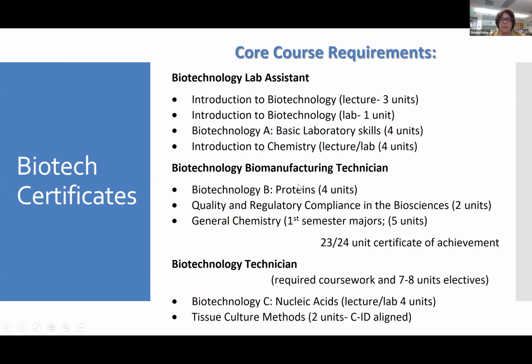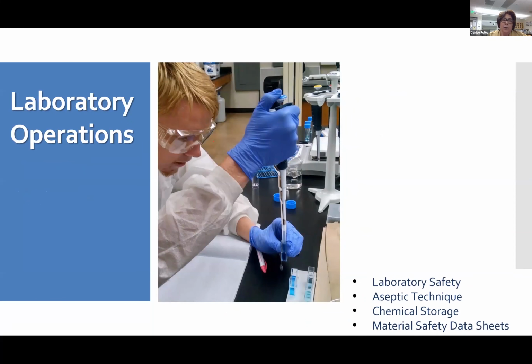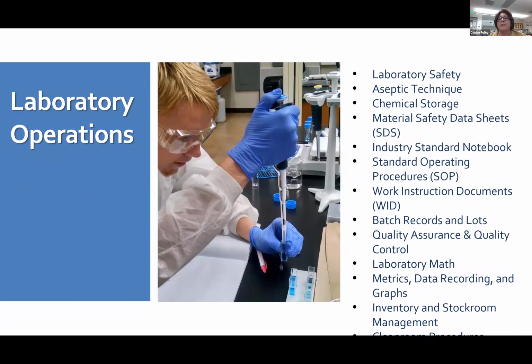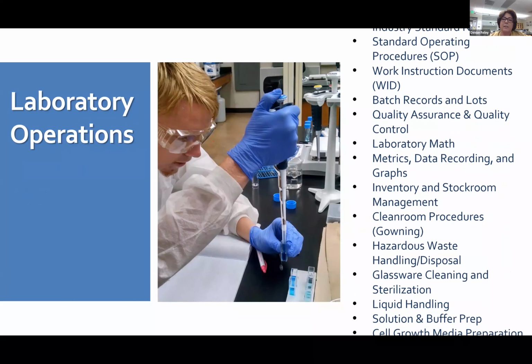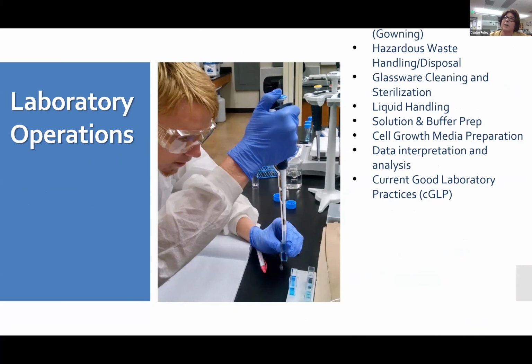So we have our protein specific class. You take some more chemistry, some regulations about the industry, and then at the bottom, the next level contains the nucleic acids class, a tissue culture class, and you have some classes to pick from for some electives. Okay, so I'm kind of skimming because we're running out of time, but this is what our class looks like. You would be learning in these classes lots and lots of different techniques. You can see these different techniques scrolling through. As you're moving through, you're learning how to do all of these different types of things, and they're being reiterated and built upon from one class to another.